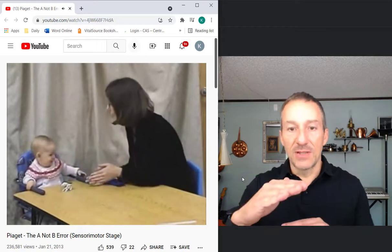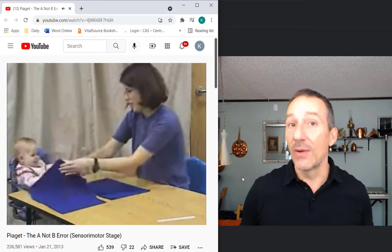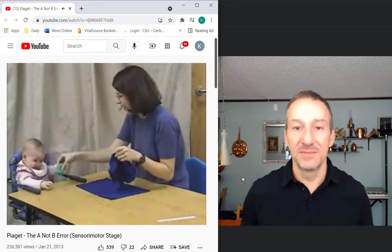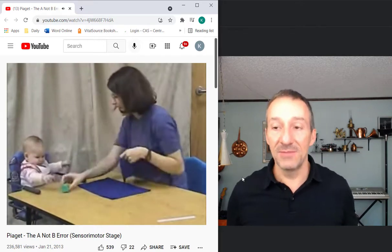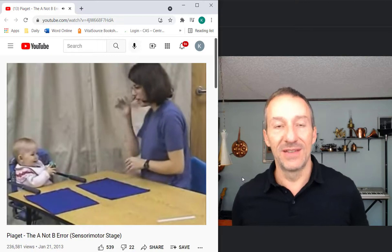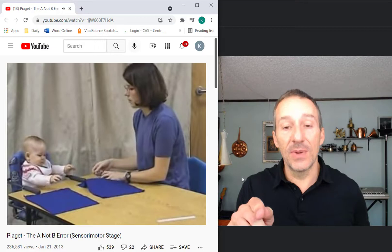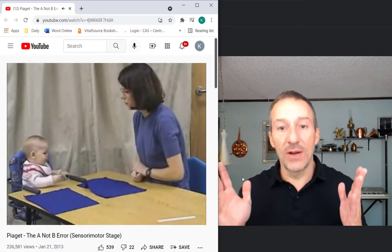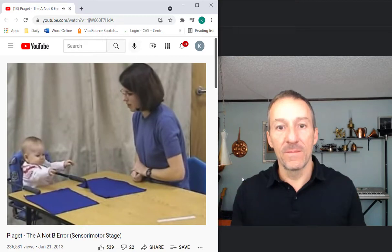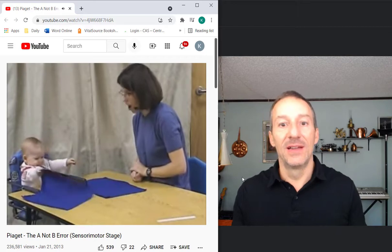She hides the object, puts something on top of it, and the baby's able to easily find it again. Now we have 2 sheets. She hides it there. Immediately gets it. Hides it again, pulls it out pretty quick. Baby's quite happy with that. Hides it in a different place this time. The baby's trying to figure out where it's at. Where is it? And in its mind, it's like, I kept finding it here, maybe it's here.